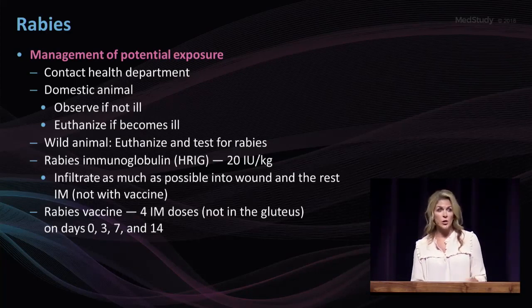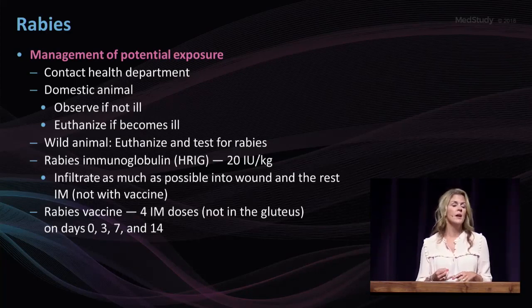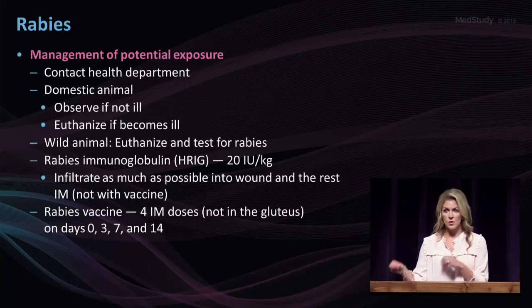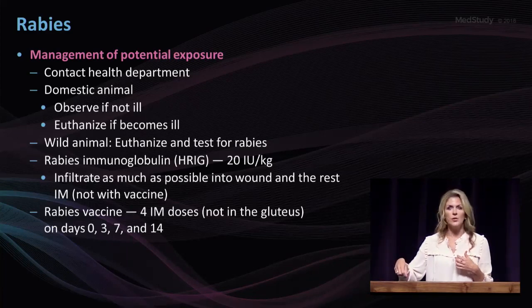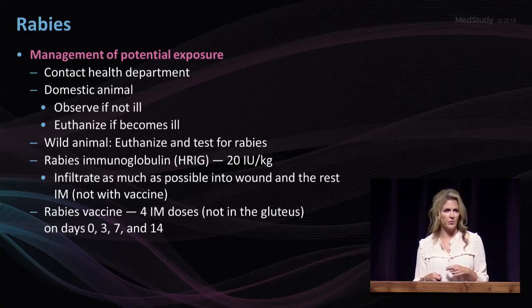So if there's an exposure, you first want to contact the health department. If it's a domestic animal, they'll observe them, and if they're not ill, then they are released back. If at any point they become ill, they'll euthanize them and test directly for rabies, which is like a brain biopsy sample. If it's a wild animal, they'll euthanize the animal and test for rabies.